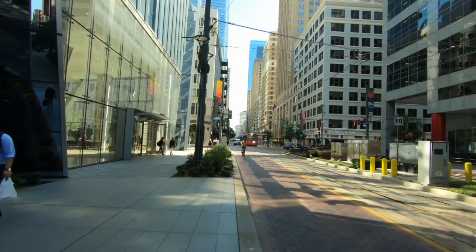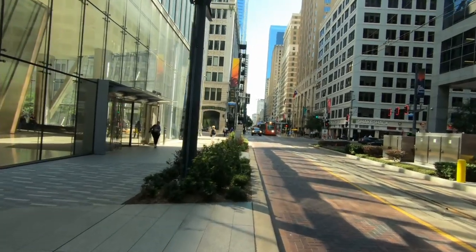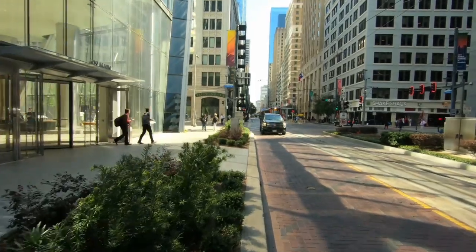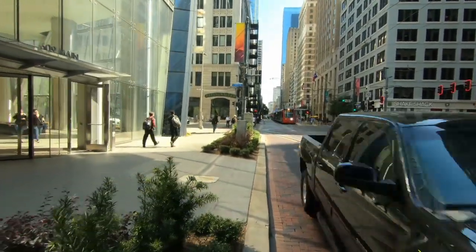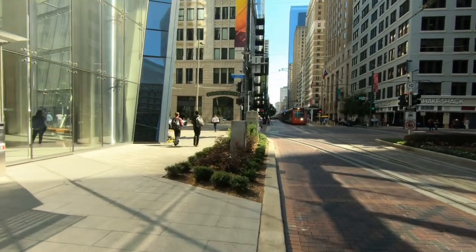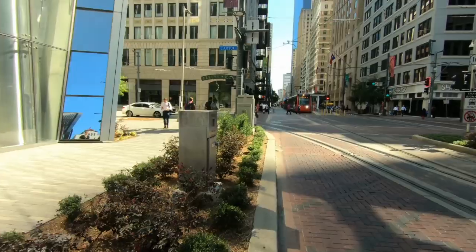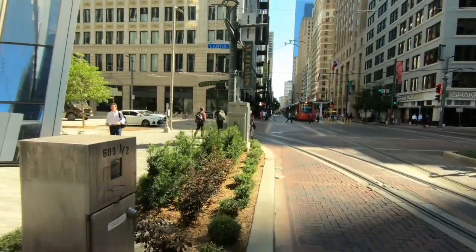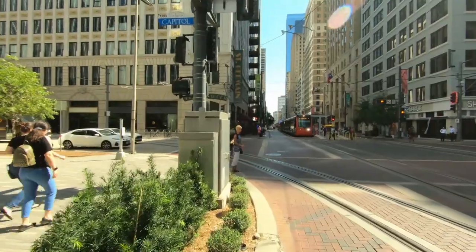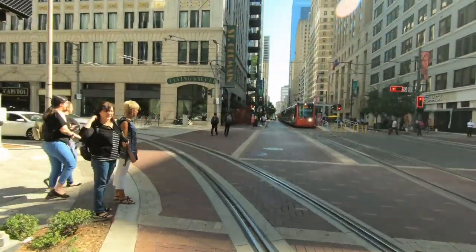Right now we're rolling up on the Flying Saucer, which is at the bottom of the St. Germain lofts, and that's a historical building. It used to be the HS Crest building. It was the first one to incorporate actual office space and retail here in the downtown area of Houston. It was built in 1913. The loft conversion happened in 2000.